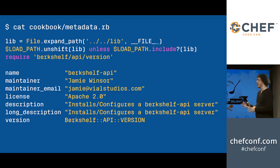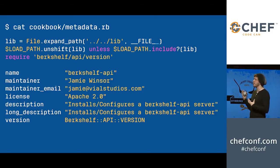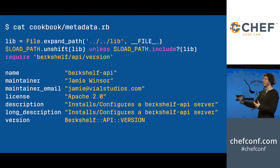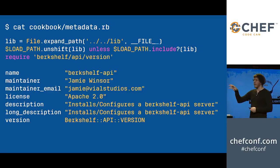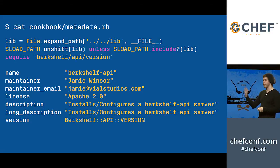So this is the metadata of a cookbook that lives inside the software repository. If you look near the top, I'm doing a little bit of trickery to figure out the version or have access to the version of that software. And if you look a couple lines down, I'm calling Berkshelf API version. There was actually an important change that was made in Berkshelf 3 to make this possible at all. This dynamic version or long description, often you'll see someone call something like IO.read on the README file. And then the dependency resolvers were having issues pulling these down because we were evaluating them in place.